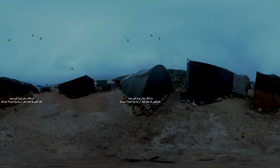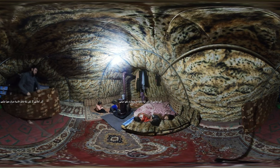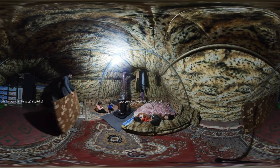It's dark out and time to sleep again. Eyes shut and wait for a new day where nothing new ever happens. Their biggest dream is that there isn't a strong rain tonight that shakes their tent.